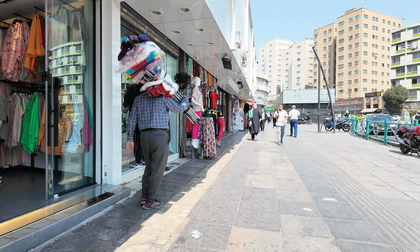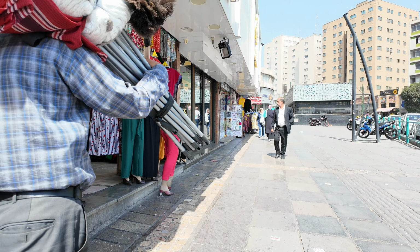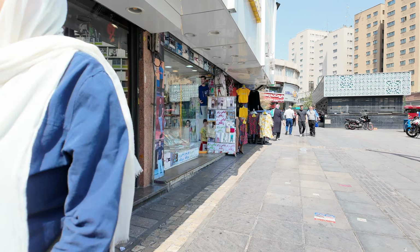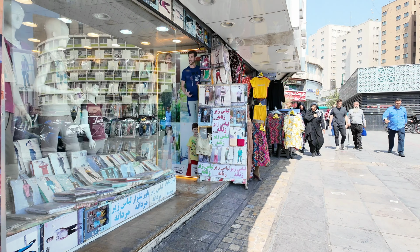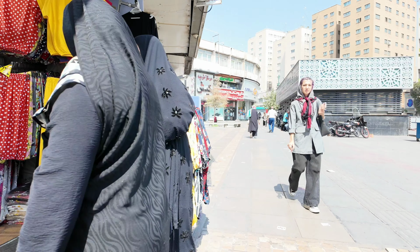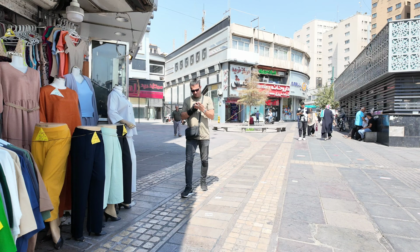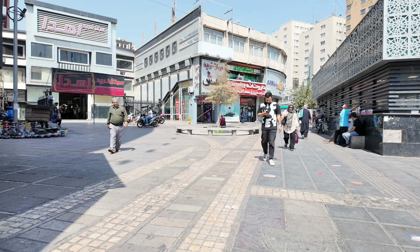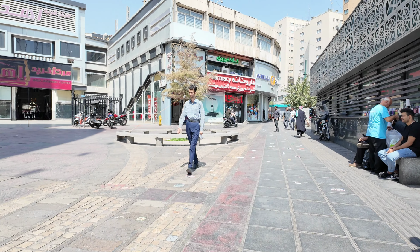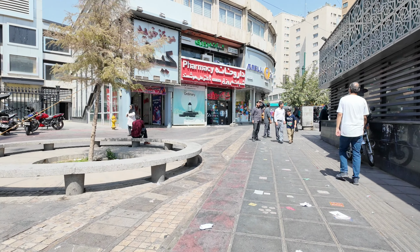I myself don't wear a headscarf in many places, but in this street and some streets like here, which has a long history of arresting women, I definitely wear a headscarf. Of course, it is now one afternoon in early September. But it is a very, very hot day, and there are a few people here.